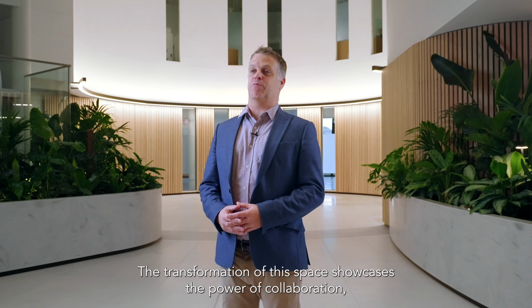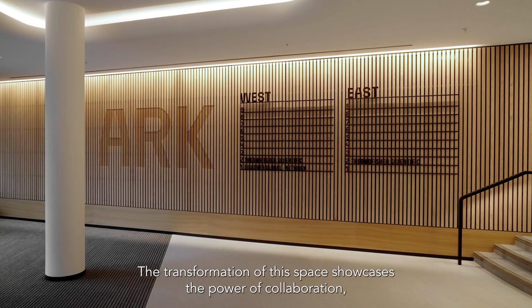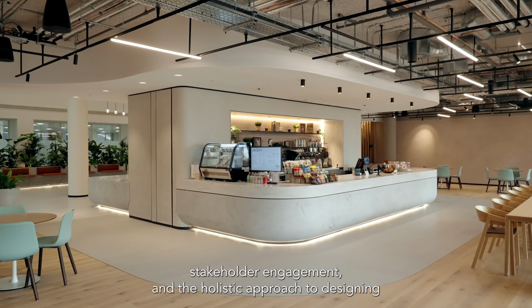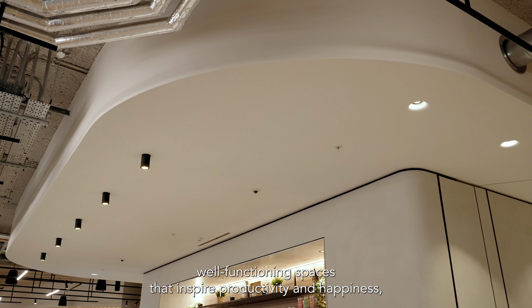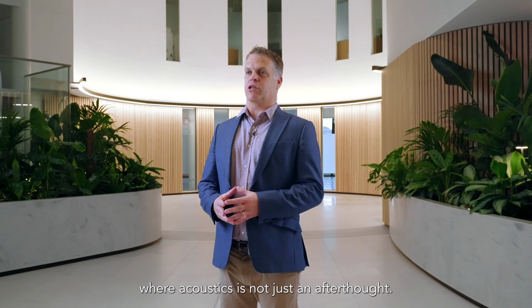The transformation of this space showcases the power of collaboration, stakeholder engagement, and the holistic approach to designing well-functioning spaces that inspire productivity and happiness, where acoustics is not just an afterthought.